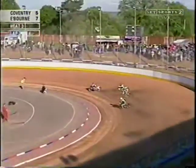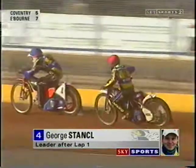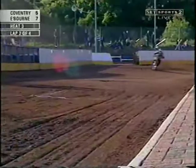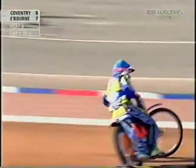2 men out front. Yeah, this is a real turn up here for George STANCL leading this race. He's been a bit up and down this season, but he's had some decent matches in the last couple of weeks here at Coventry, starting to get going, and certainly just at the right time, because he's putting Coventry back in the frame. STANCL leads this one ahead of Lee Richardson.